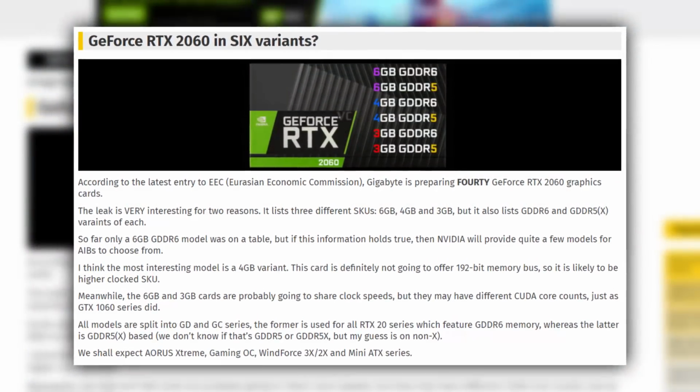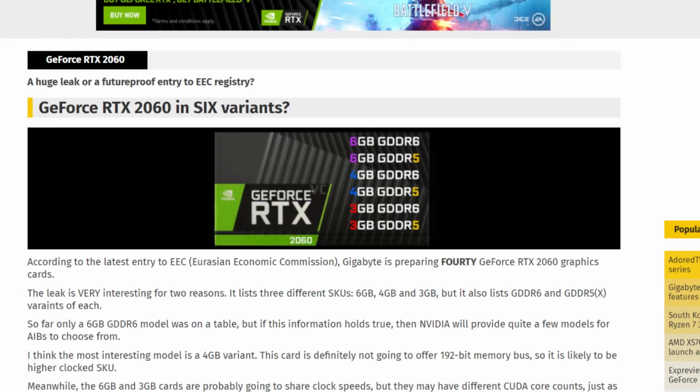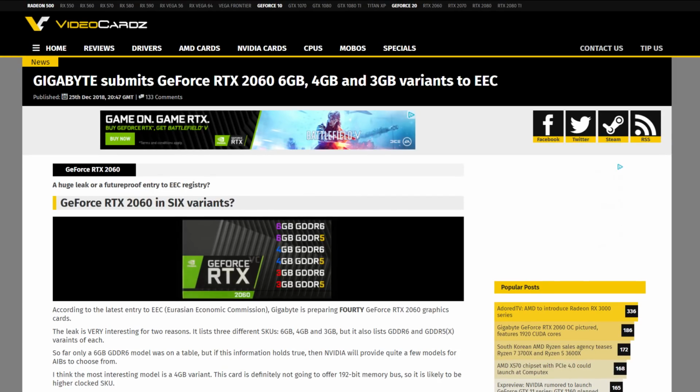Now let's get to the news. First up, originally shared by Kamachi on Twitter and later reported by Video Cards, it looks like Nvidia is planning to make the 2060 far more convoluted than last gen's 1060. And I mean by a lot.